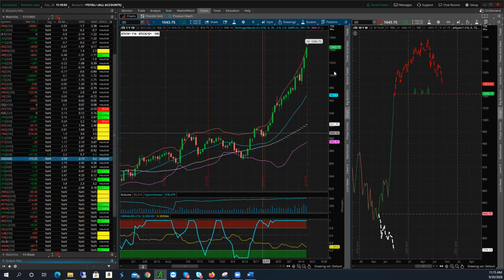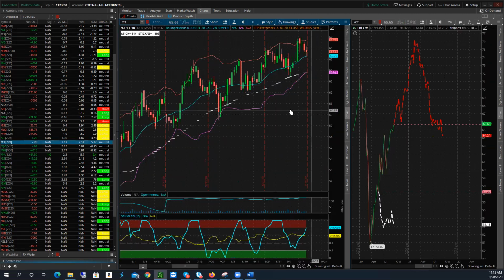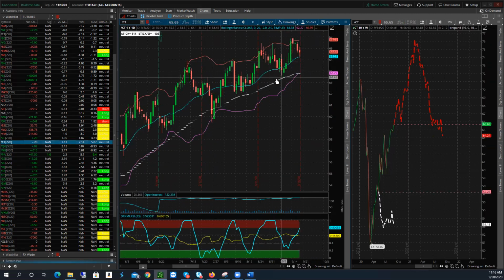Soybeans, same thing. All the soybeans are heading higher. Cotton, you can see we love cotton long. We just need those retracements. It's been bouncing off that 50 period nicely. So the next move down, we'll look to do a long play on cotton.